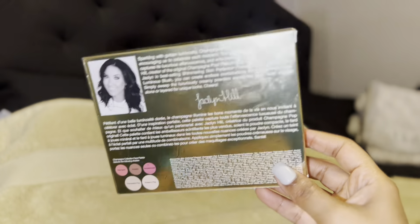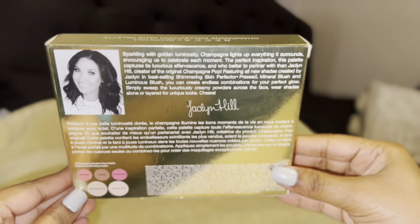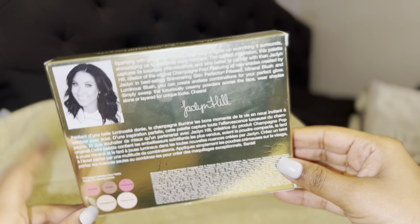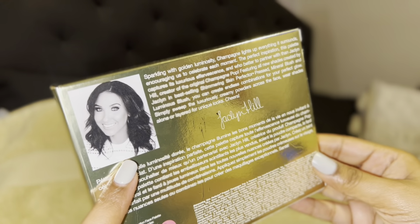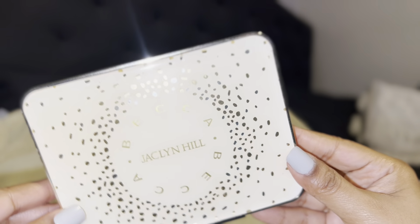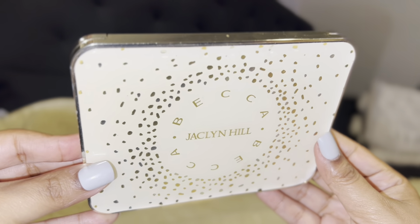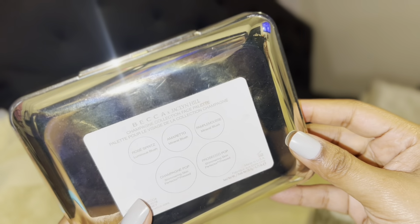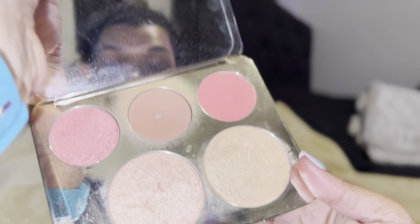And I don't think I have any more individual Becca highlighters like I used to, but this was the back of the palette, and it looks like that. As you can see, a very young Jaclyn, so I love that. But this is the palette, and mine has definitely seen better days. It's kind of dingy now at this point, but I ain't gonna lie, I still really love this palette. I have not used this in a minute, but I'm definitely keeping her.